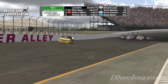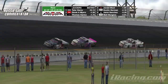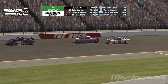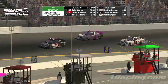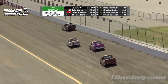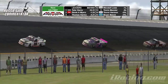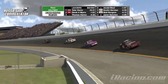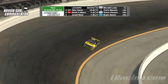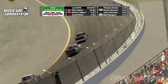We're going to go have a quick look at our leader, and he has indeed checked out from the field. This is going to be Tyler's race to lose. As we now watch, the 86 of Gerald West is going to make a move on the inside of Thomas Harmon for 3rd position. Gets it done smooth as silk. Now hopefully things are going to settle down a little bit here. See Tyler still out to a massive lead. I think that's going to be the entire thing of this race.